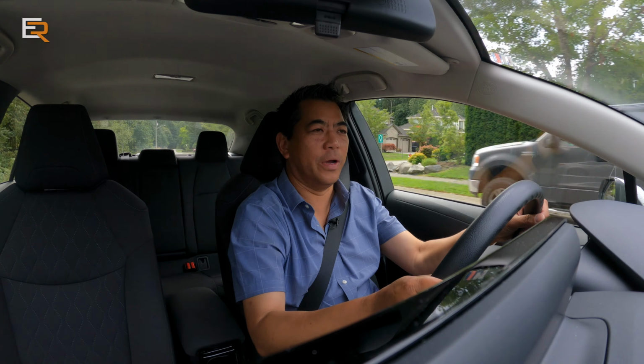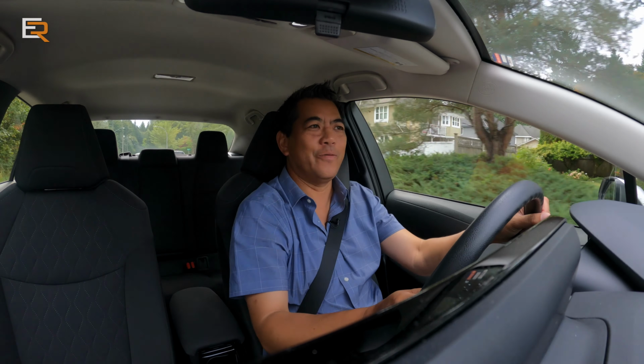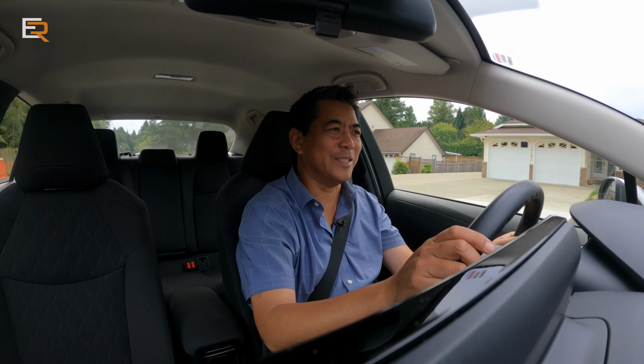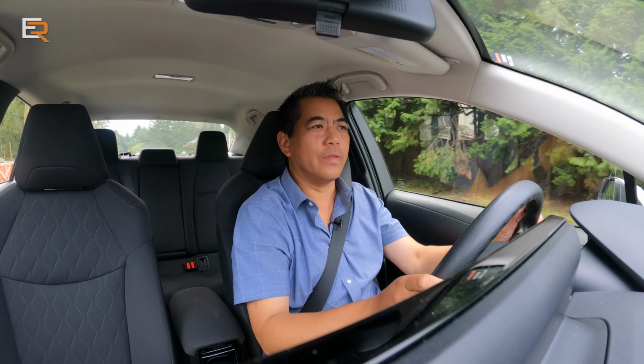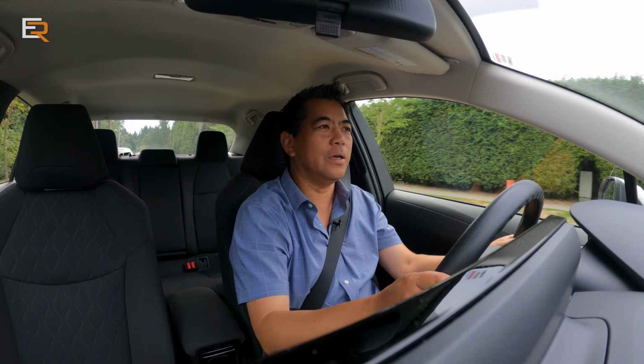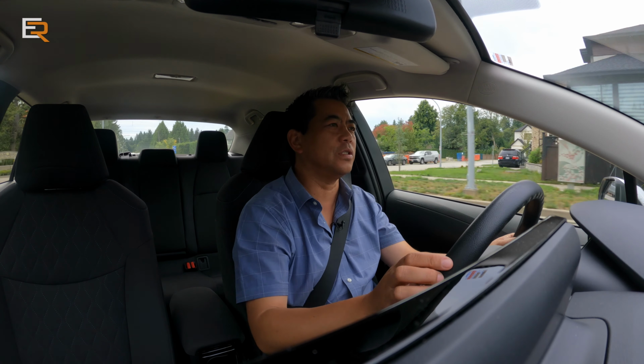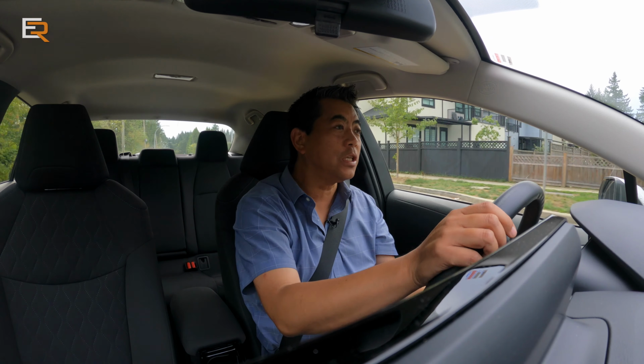All right, let's put the pedal to the metal here with this Corolla hybrid. Okay, all joking aside, if you want the most engaging, spirited driving vehicle, you're not going to be shopping for a Corolla hybrid. So don't fool yourself. This is not supposed to be that type of vehicle.